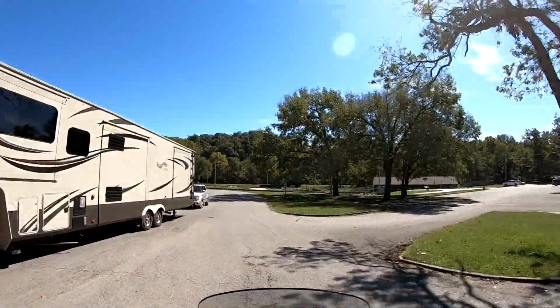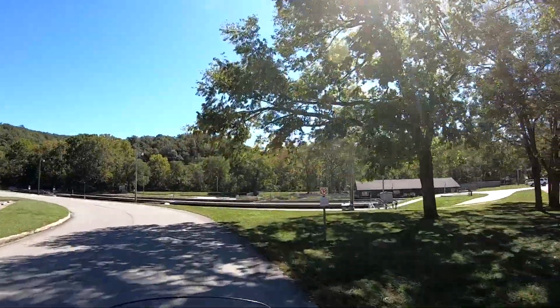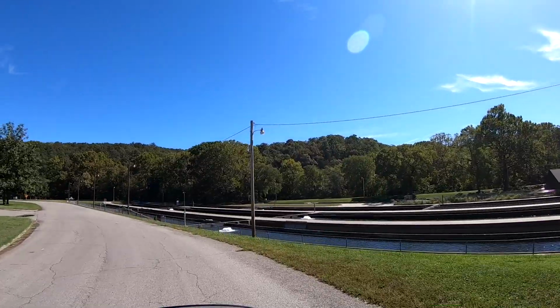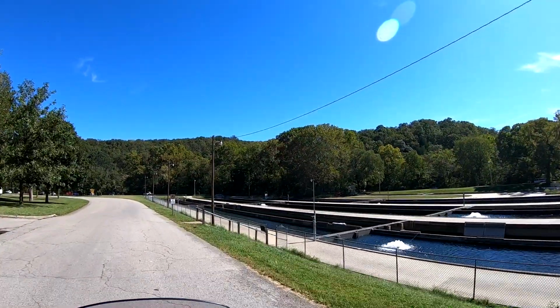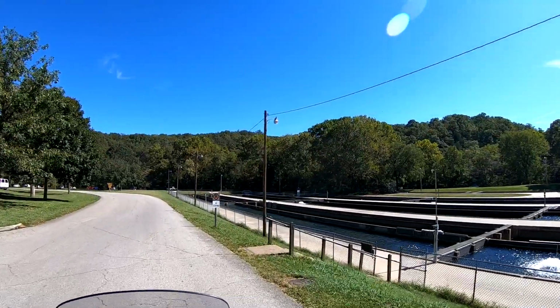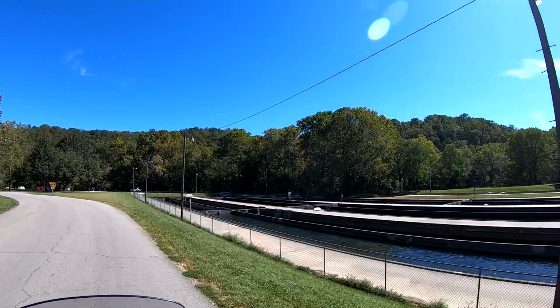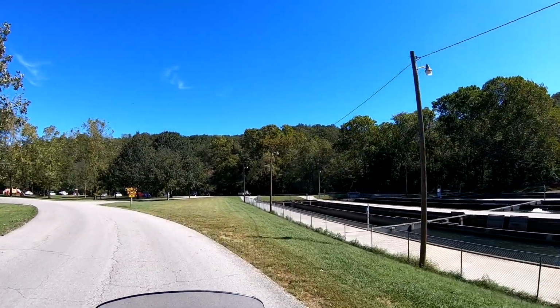So we're coming down to the fish hatchery part, and if you've watched our Table Rock Dam video, you saw the fish hatchery there as well. They produce a lot of trout here, and they do stock this spring-fed stream every day during trout season. So there's just literally thousands and thousands of trout stocked into this stream.